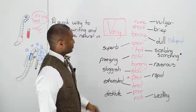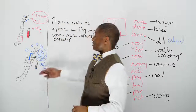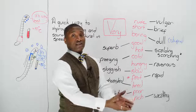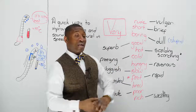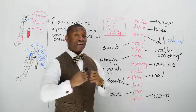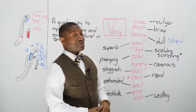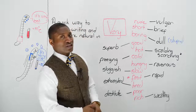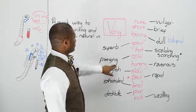Freezing. You can say it's very cold outside, but in minus 35, it's freezing. I can put meat outside and it will turn to ice. It's freezing. That's how cold it is. And if you tell me it's freezing, I'm going to get a jacket and another coat and a hat and a scarf because I know it's very, very cold. You don't have to say it's very, very cold today. Say it's freezing.